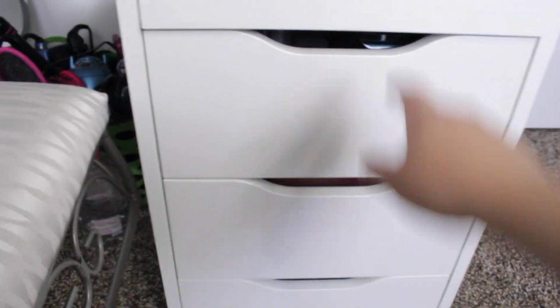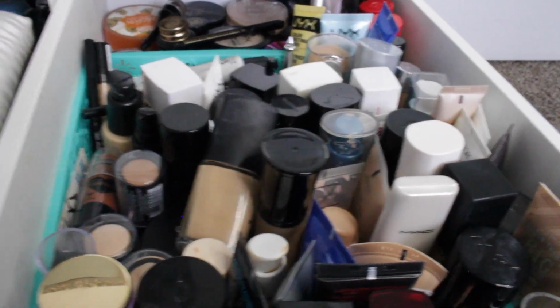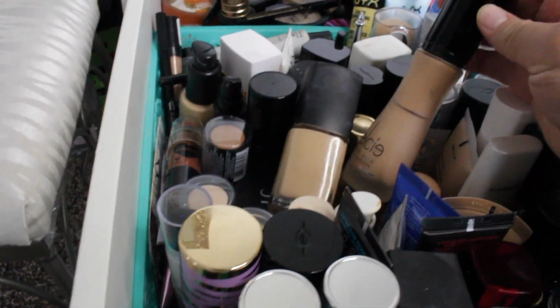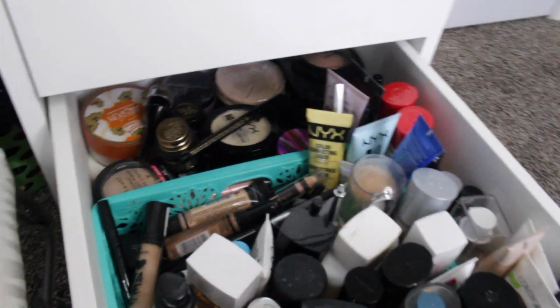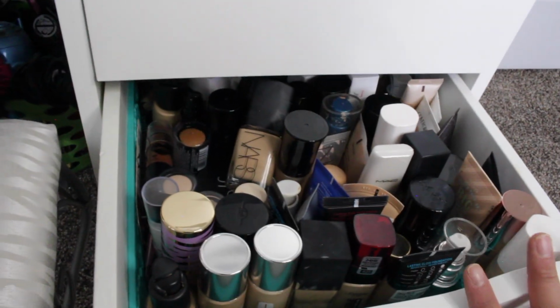In my third drawer, I have all my foundations in here. I have some primers in here as well, some MAC, some L'Oreal, some Clinique, Tarte Cosmetics, some Elf, NARS, and it is pretty messy. I do have more stuff over here, like concealers, just eyeliners and stuff like that, eyeshadow primers. I'm trying to figure out how to keep this organized because it does get messy pretty quick. But for now, this is what I have going on.